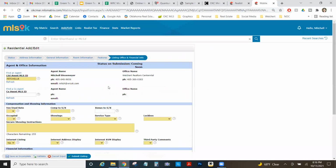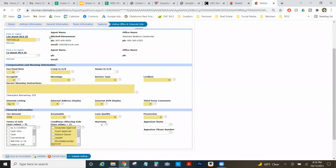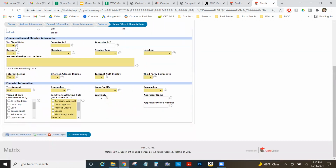And then finally, listing office and financial info. Here's where you'll make sure that your info is up here. VAR dual rate is important, and not a lot of people understand what it actually means. VAR dual rate means, do you as the listing agent get paid a different amount if you bring the buyers to the property? If you write the offer, if you're getting both sides of the deal, have you agreed upon a lower price commission? So you have to mark it here or a complaint could be filed against you. So you need to make sure that you mark that properly.